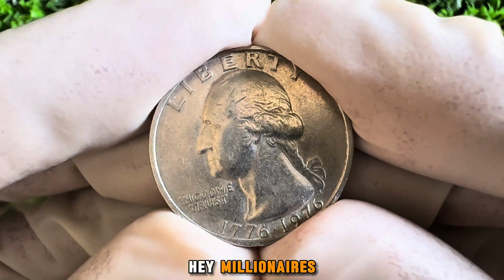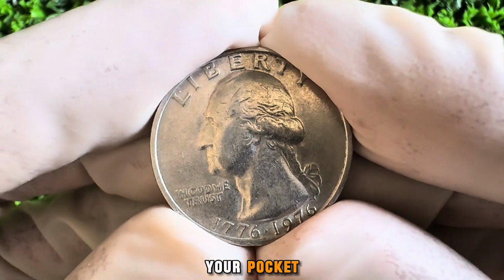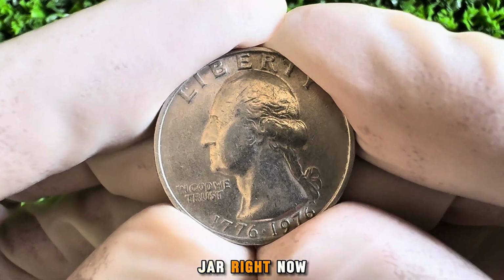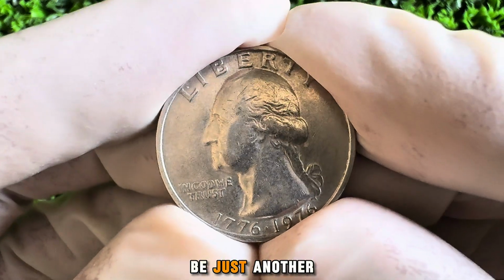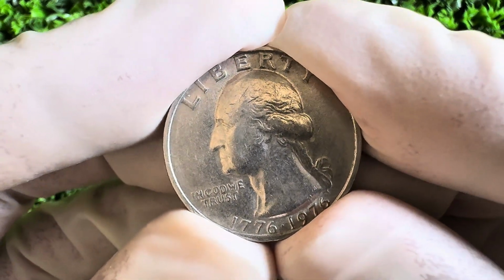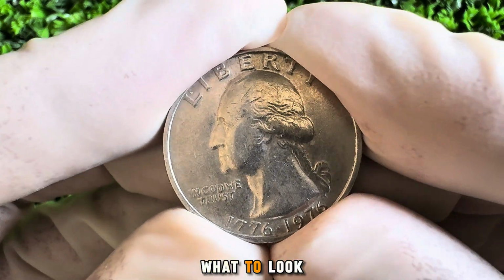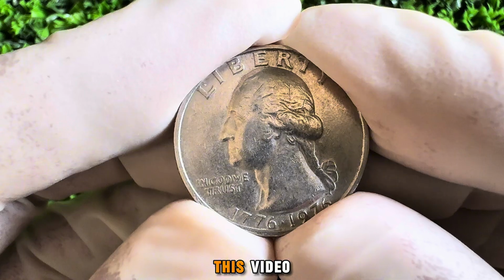Hey millionaires! If you have a Bicentennial Washington quarter dollar in your pocket, wallet, or coin jar right now, it just might turn the tables for you. What appears to be just another old quarter could be worth much more than 25 cents. But you'll need to know exactly what to look for. And that's why you'll want to stick around until the end of this video.